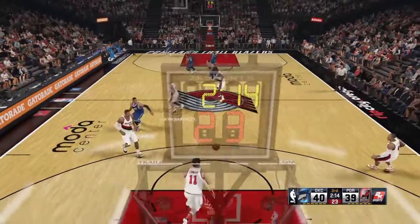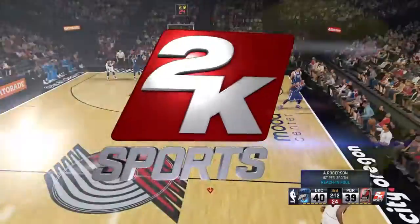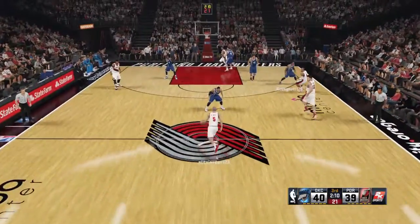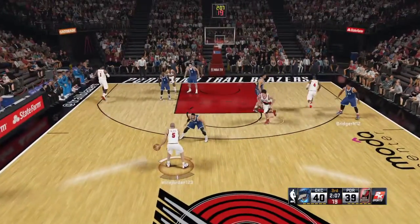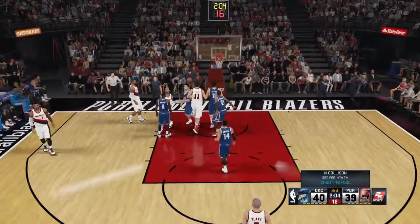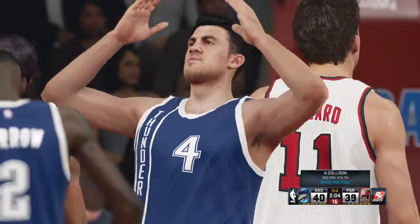Wow, this has been a thriller. I mean, the way these teams are battling, just going back and forth. Would you like to bet that this game may end on a buzzer beater? How much would you bet? Leonard with this screen on Augustine. So he gets the whistle. Contact on the way up and 2 shots coming up.